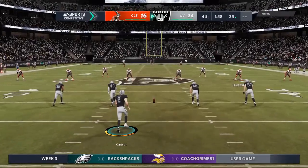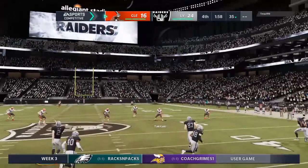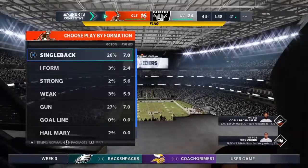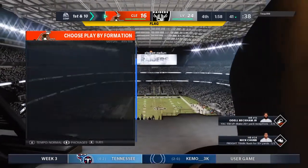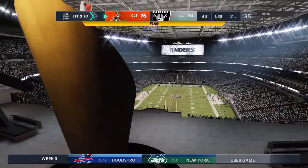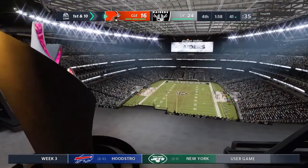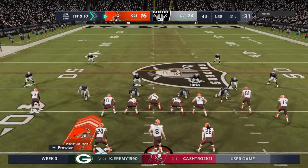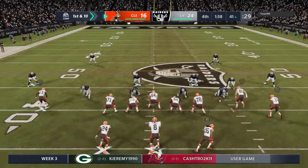After the made field goal, Carlson now sets up to kick this away. He was solid on the field goal, but not as solid on the kickoff there. And that'll put him at the 40-yard line to start this drive. For the Browns, good starting field position as they have it 1st and 10 at the 41-yard line.